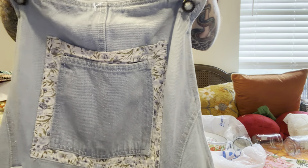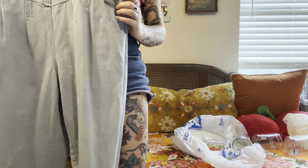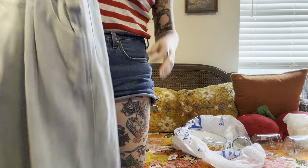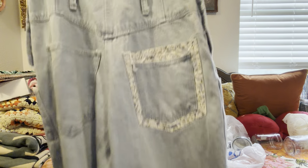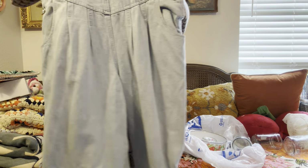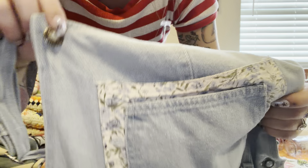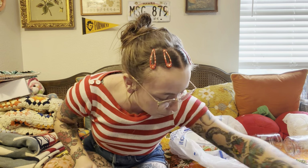They're these little patchwork, actually the patchwork is literally only on the pockets. But I still think they're really cute. They're not wide leg, but straight leg. And then they have these little crystal button things. So I'll fix those, wash them, get them ready to go.